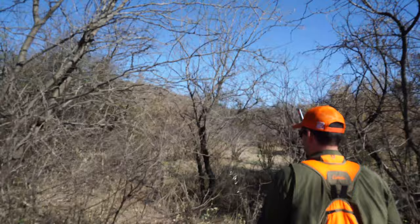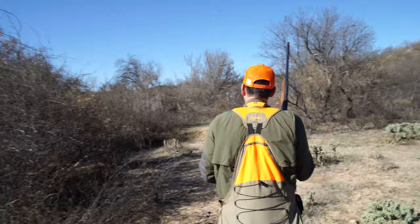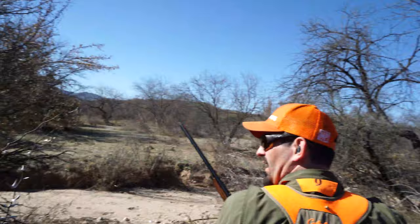Stay right there, Dad. Just keep heading that way. Swing back up a little and we'll go this way still. I just heard it fly. Took off, I didn't see it though.